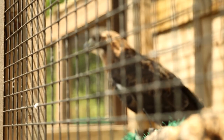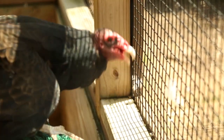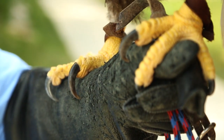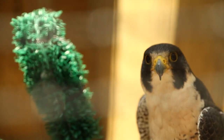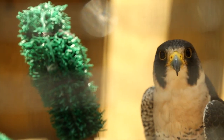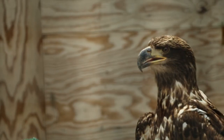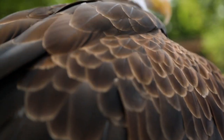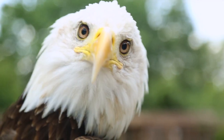The base word raptor literally means to seize or grasp. So these birds are carnivores, they're predators, and they're hunting other animals for their food, and they grab them with their powerful feet and their curved talons. Raptors also have extremely good eyesight that they use to help them find their food. They also have a curved pointed beak that helps them tear their food into smaller pieces. If you come by, you can see all of these adaptations up close and in person.